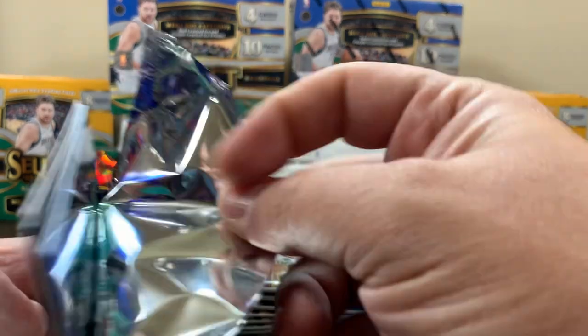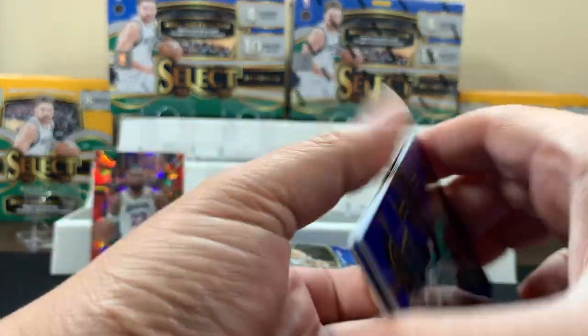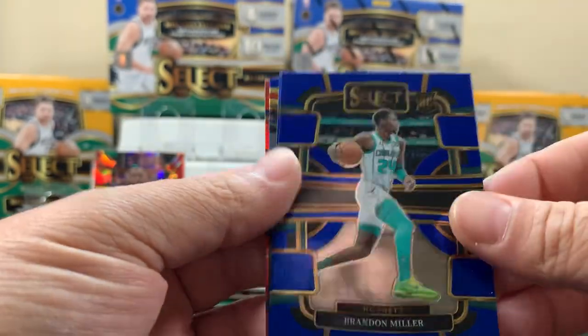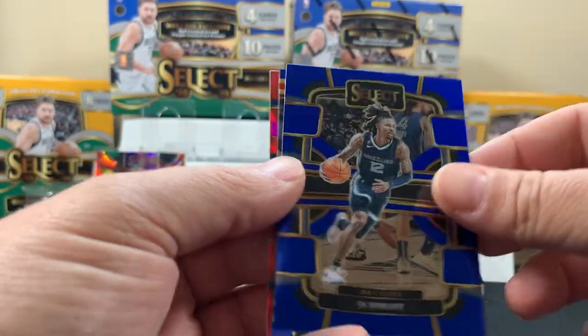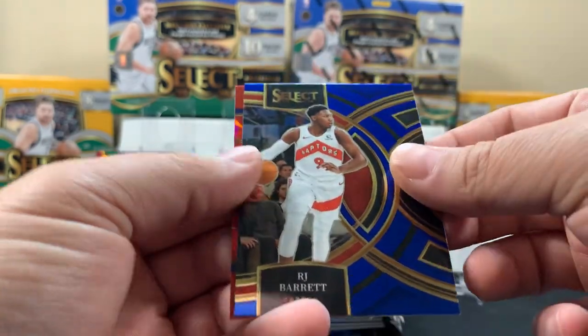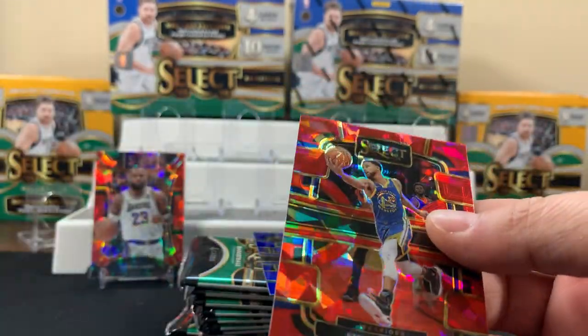This is the back card always going to be the... Brandon Miller. That's a good one. Another Ja. RJ Barrett, and then a Curry on the red ice. These red ices are pretty cool looking, right?